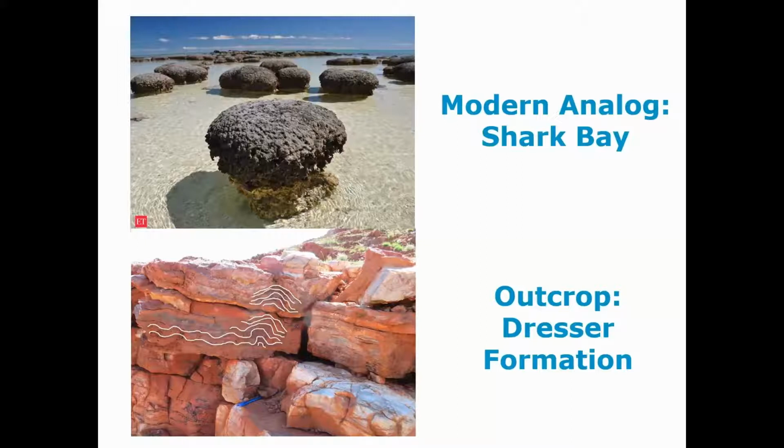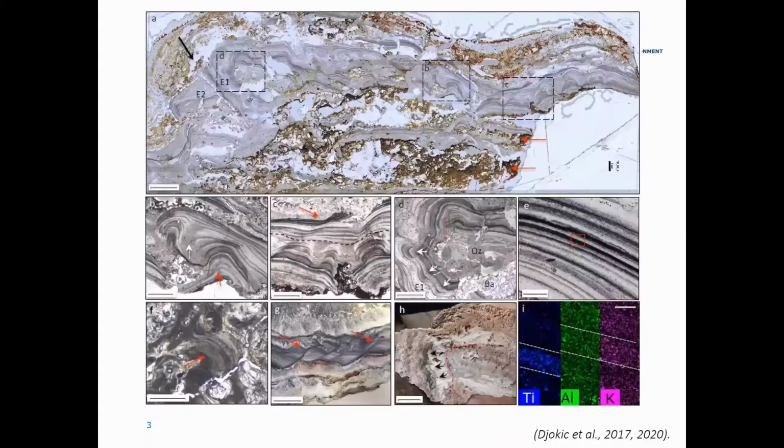So the stromatolites in the Dresser Formation are found in a range of different paleo-environmental settings, ranging from shallow lagoon all the way to hot spring deposits. This is work done by Dr. Tara Jokic for her PhD. And what she did is she actually went out and she mapped a bunch of these stromatolites and discovered hot spring stromatolites. And this is an example. If you look at the boxes D, B, and C, you can see the microstromatolites in this. And what's really exciting about this discovery is that this is the earliest evidence of life on land. So this is an amazing discovery that Tara did for her PhD.